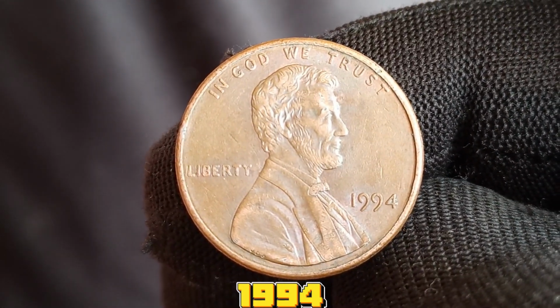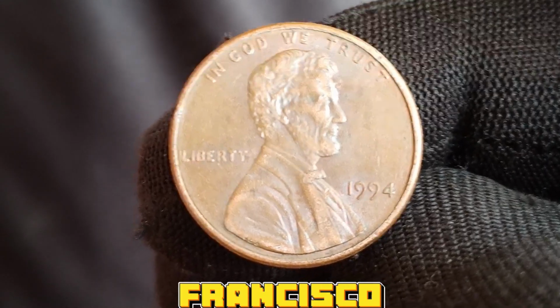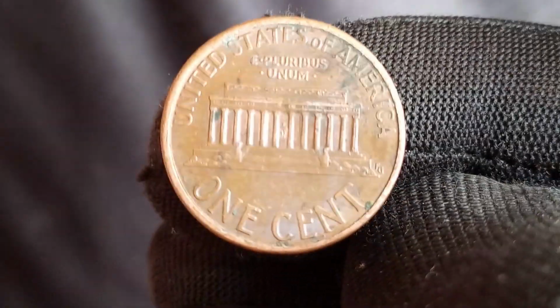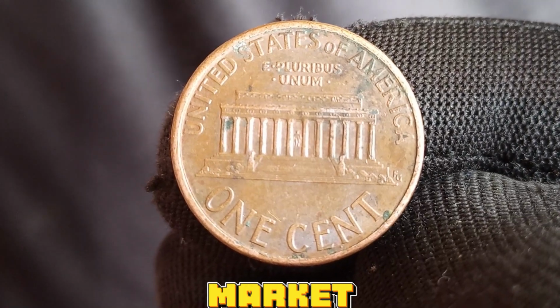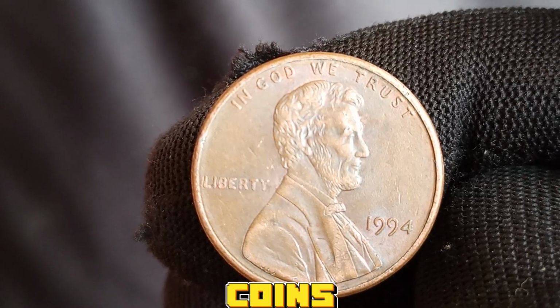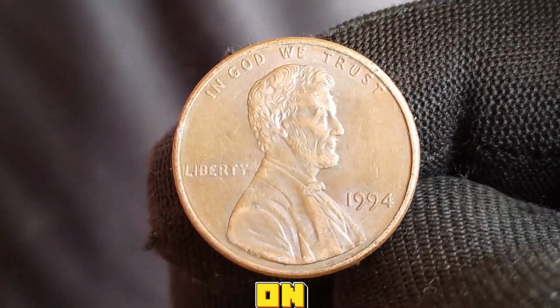Some of the rarest 1994 pennies are those that bear the S Mint mark from the San Francisco Mint. These pennies were struck for proof sets and are often found in pristine condition. Although they were not meant for circulation, they can still hold value on the market, especially if they are part of a complete proof set. These coins typically sell for $5 to $20 or more, depending on their condition.